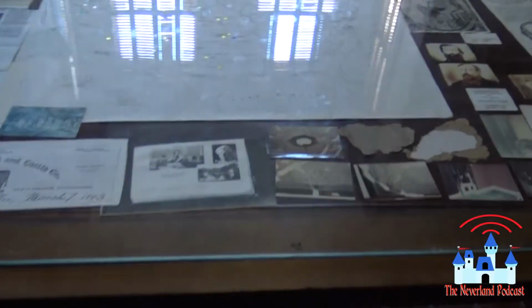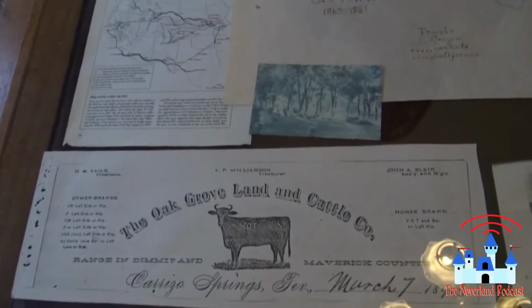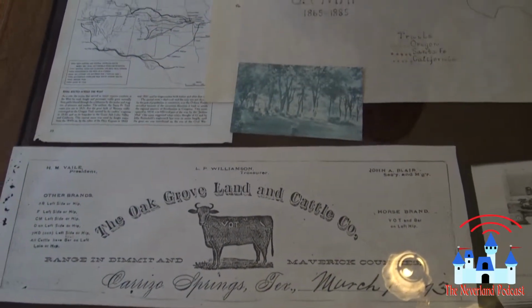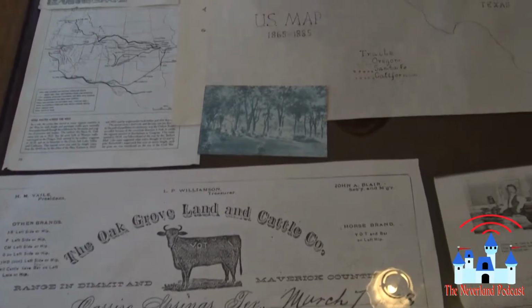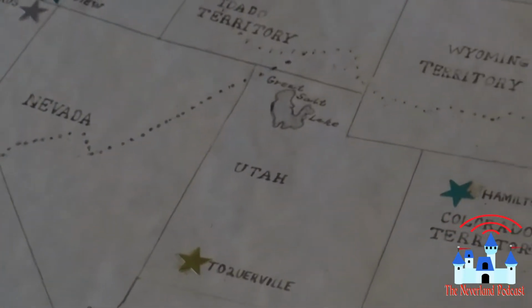So we have a couple of things that Mr. Vaile did to make his living. Right here we have the Oak Grove Landing Cattle Co., which was actually in Oak Grove, Texas, not Oak Grove, Missouri. He took longhorn cattle and bred them with European types of cattle to come up with new breeds. Up here we have the Star Mail route lines, which started in Independence and went to all these different places. They were government contracts, very similar to the Pony Express.